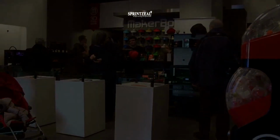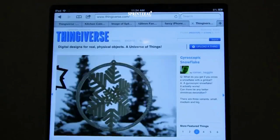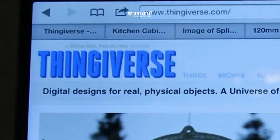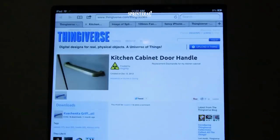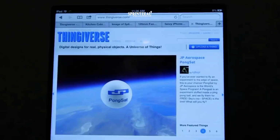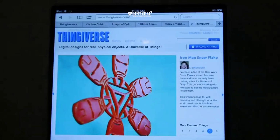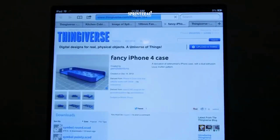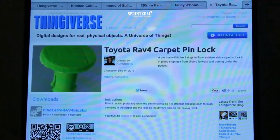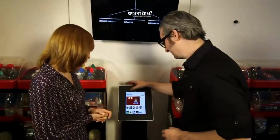Our biggest customers are NASA, GE, and 7 out of the top 10 architecture firms in the US. The digital blueprints for items are found on a website created by Bre and his team called Thingiverse. We've got a kitchen cabinet door handle. This is a fan duct for your air conditioner. Over 30,000 items that can be downloaded for free. An iPhone case. And then this is a fun one. This is somebody needed carpet pin locks for their Toyota RAV4. It's been dubbed Walmart in your home.